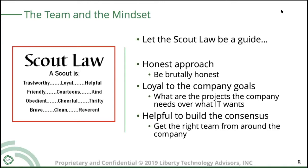Another thing with being brutally honest is looking at the organization and seeing if you have the skill set. I'll talk about that a little bit later.